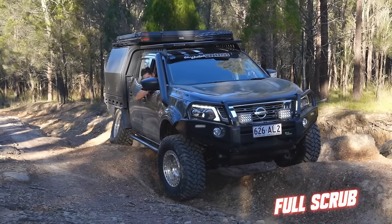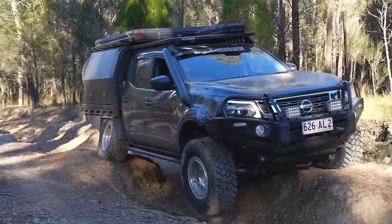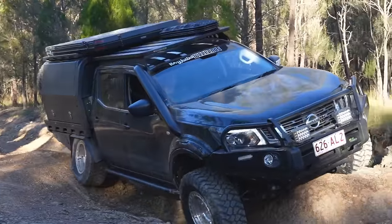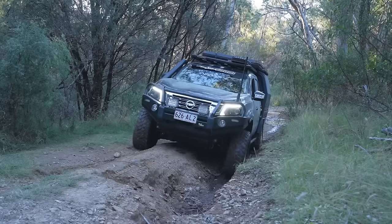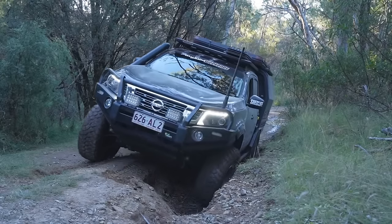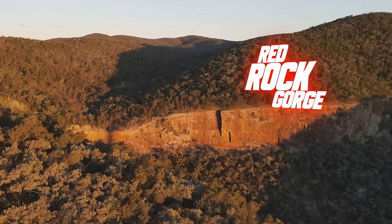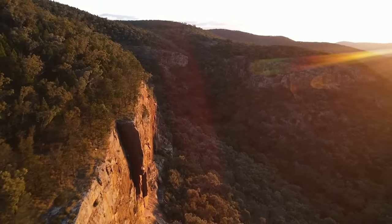Full scrub. Oh well, it's a pretty fun little flexi section, but onward we go. Just popped out onto this main road. I think that was the end of that little track. Pretty easy. A little bit of flexi, but nothing extreme. Now we're gonna head to camp. First night out. Get the shot, mate.